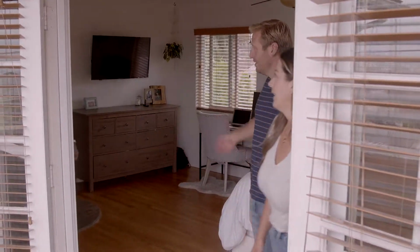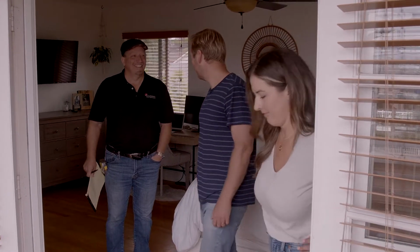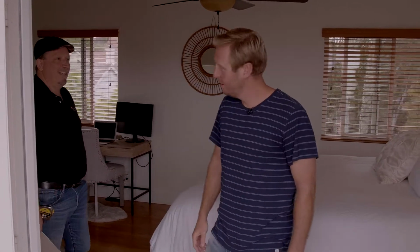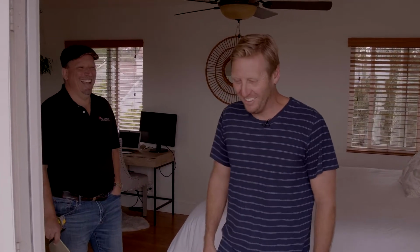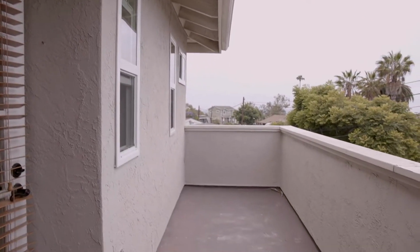So this is our master. This is great. COVID kind of knocked us out, so you can see my office is here. Smaller than your last one. Right. And then this is our deck that we don't use. So we were thinking, if possible, we would want to push all of this out and pick up the other 100 square feet or so, maybe extend the roof line out.